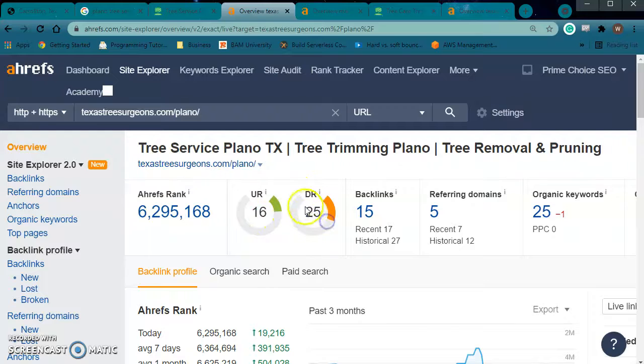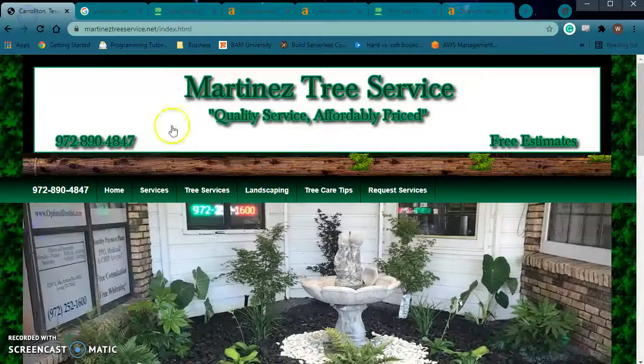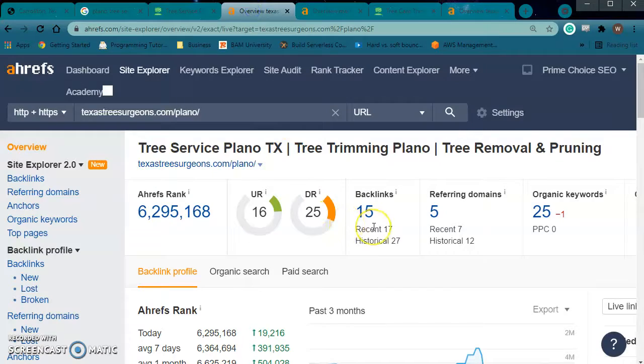Then we look at DR and we say 25. Okay, that's actually a pretty decent score. A DR is your domain rating, and that shows how much power your site actually has, how much reputation it has. And you can add DR by adding backlinks. A backlink is when somebody on a blog post says, hey, Martinez Tree Service Company, they are the best in town. Here's a link to them. Go use them. And they put a link to your site in there. That's called a backlink. And they just have 5 different websites popping in 15 different backlinks, so about an average of 3 per.